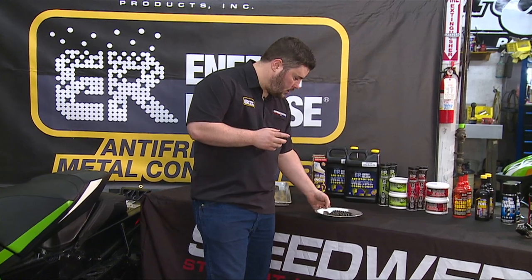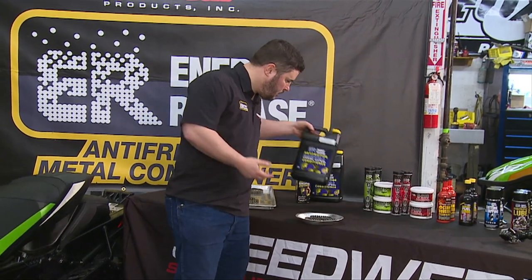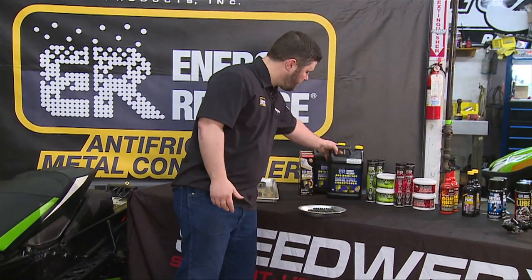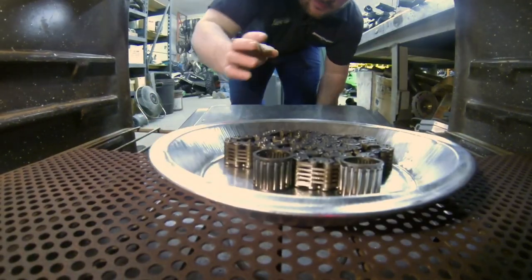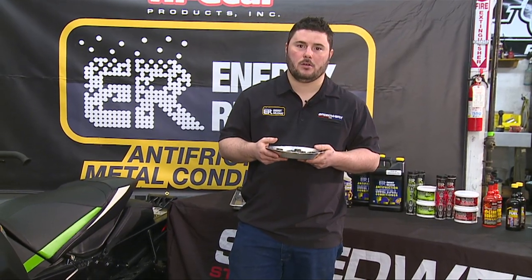So we've got actually a little tin cake pan. We've got a chain in there and a couple of bearings. And we'd take our gallon application and we'd fill this tray up. From there, we'd go to our oven and we're going to bake it for 4 hours at about 200 to 250 degrees. And then at that point, the part's ready to run and we've actually pre-treated it with the energy release metal conditioner.